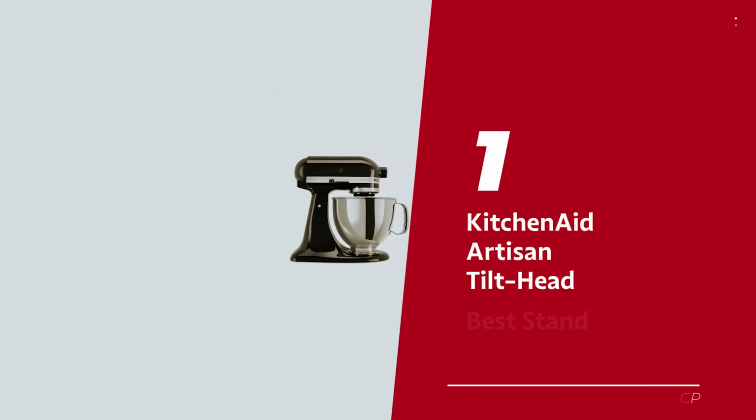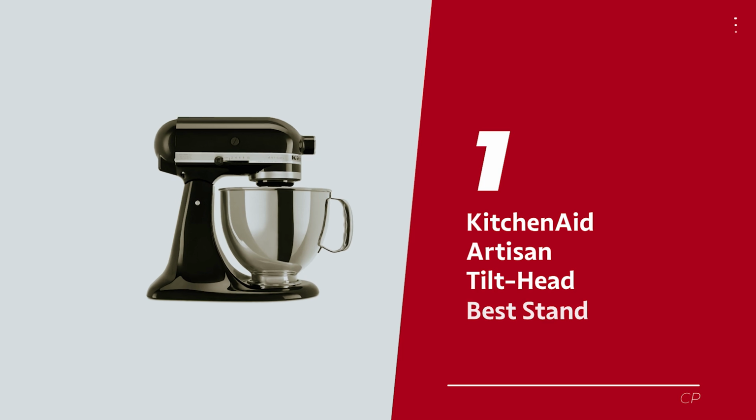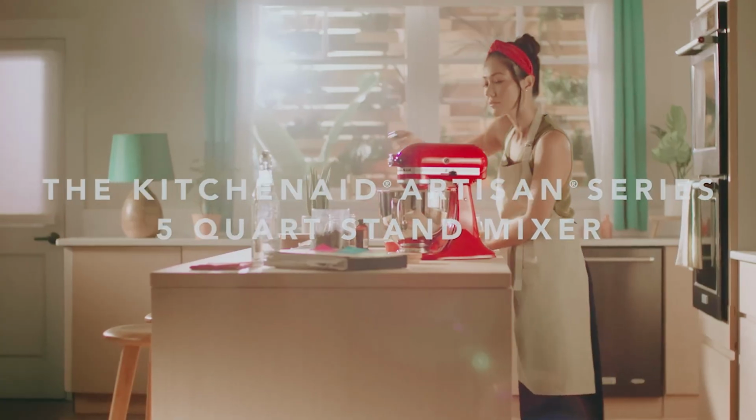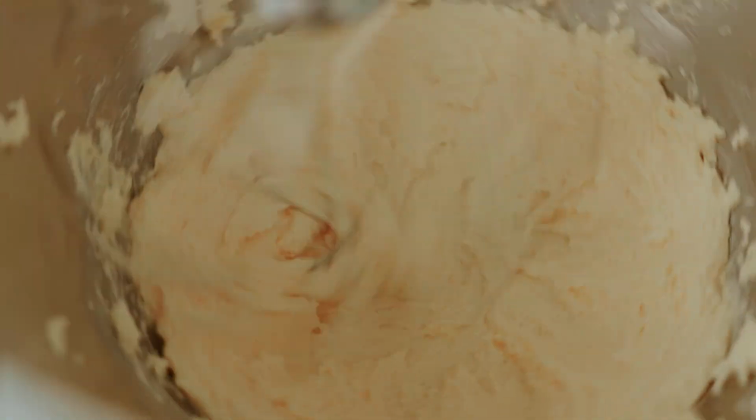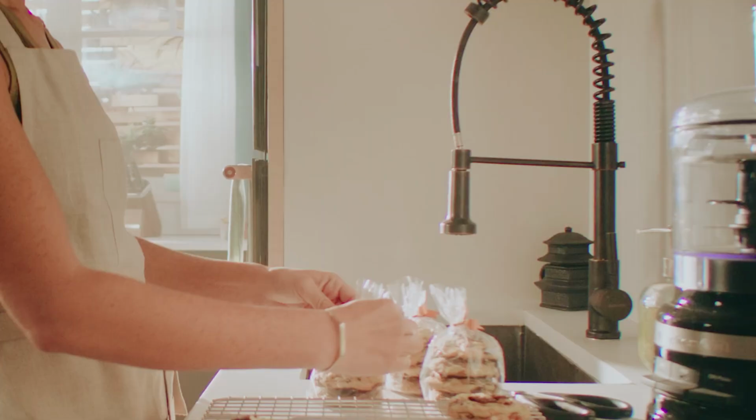Number 1. KitchenAid Artisan Tilt-Head, our pick for best stand mixer overall. Are you ready to welcome royalty into your kitchen? The KitchenAid Artisan isn't just a mixer. It's the crown jewel of countertop appliances that's been making bakers weak in the knees for generations.